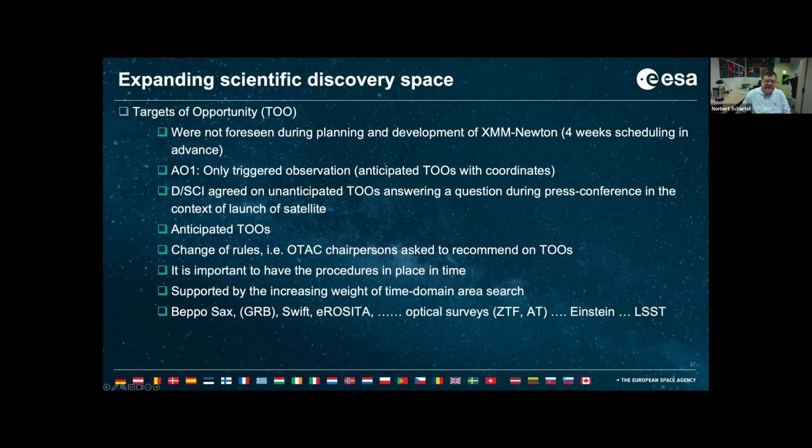Important was a change in the rules, that if an OTAC chairperson approves a TO, we can observe it without coming under these time limits. And this made the way free to put us on the TO track, which is now so important. It is important always to have procedures in place in time before they are asked for. And it is now supporting this increased weight of the time domain. In the beginning it was gamma-ray bursts, RXTE, Swift, eROSITA. Then optical surveys, very important now, and now Einstein Probe, and in future LSST.